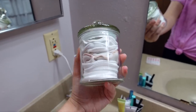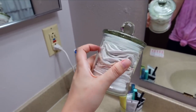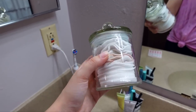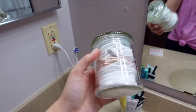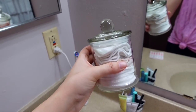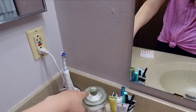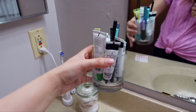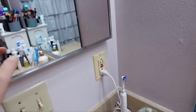Speaking of reusable cotton pads, I keep mine in this container. Believe it or not, this used to be a candle container. This is gonna be a theme that you're gonna find in my bathroom. I wanted to keep this container because I thought it was cute for the bathroom. So I put this with the candle residue in the freezer. Once everything is frozen, it's really easy to pry out the wax and clean it out. This used to be a candle. This used to be a candle. You sensing a theme here?